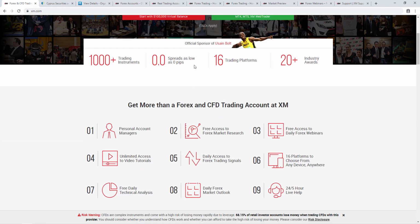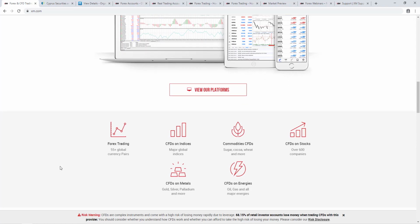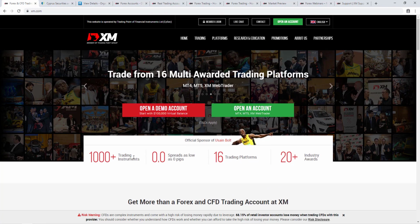We can also see they offer a variety of different services. So personal account managers, video tutorials, free daily technical analysis, webinars, 24/5 help. And we'll look at more of these services as we go through this video review. You can see the different trading platforms on offer with XM and also the different instruments that are available to trade with. Trading with XM is quite interesting as they offer a variety of different trading accounts.